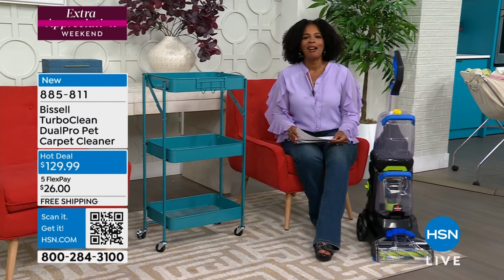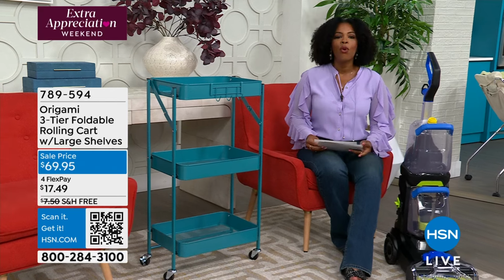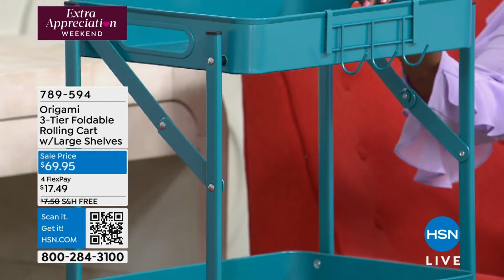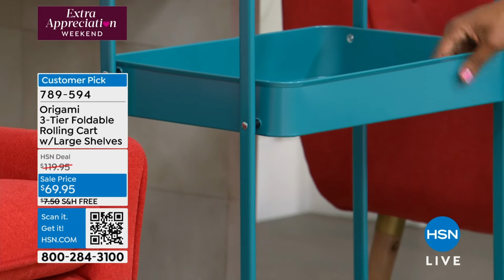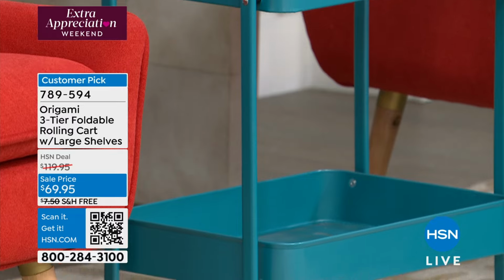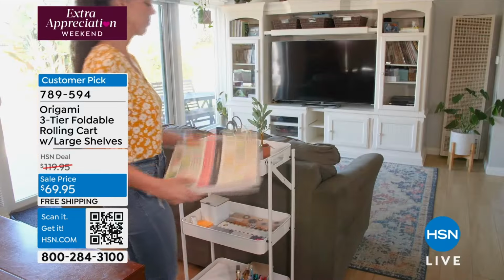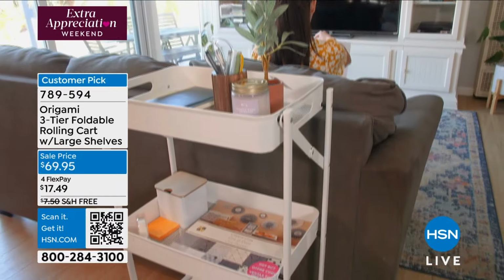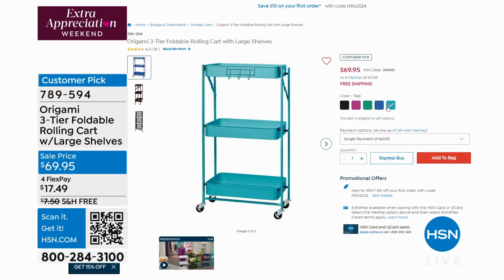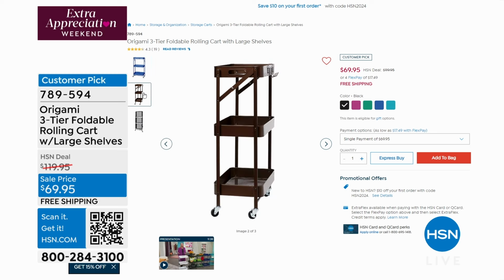We also have some origami for you, and what you're gonna be able to do is have an easy way to organize larger and smaller things that you may have around your home. This is the 3-tier foldable rolling cart. It's got large, deep shelves, which is gonna be great. And even if you put small little pieces in here, I love the way that the bottom is made so nothing's going to fall out. And we've got that for you in a couple different colors on sale, I might add. So you're saving about $50 off of the regular HSN price here. So that's coming up in this hour.